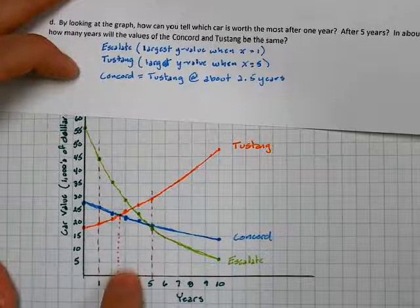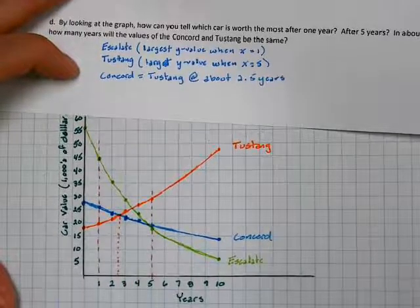All right, last problem, and then I get to go home for the weekend. It's 5 o'clock.